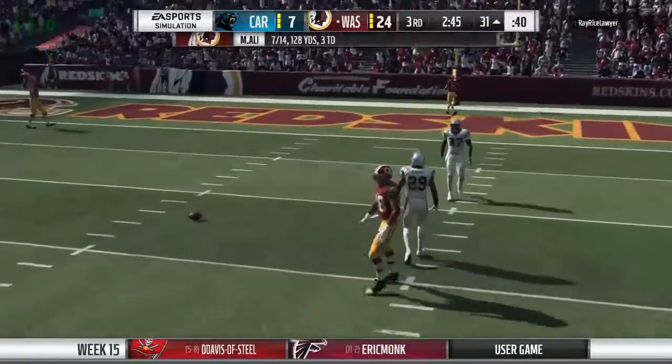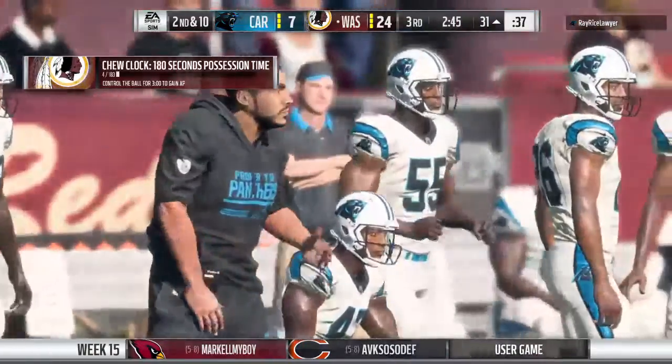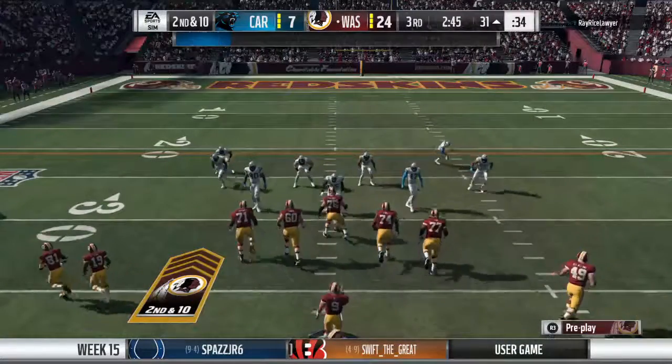Looking middle. And it's incomplete. Well, the secondary's really struggled today, but that's a little bit of a measure of revenge, isn't it? And they just followed the basic rules. See ball, knock ball away. Turned into a nice play. So the incomplete pass brings up 2nd down.